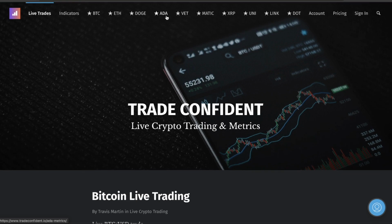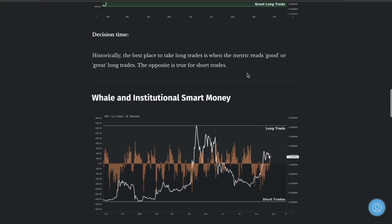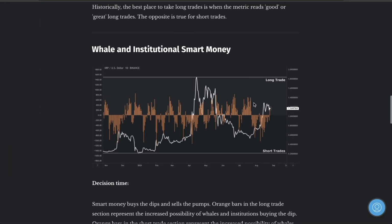All right, let's finish up the metrics here. Moving down, I want to show you the Whale and Institutional Smart Money. We finally got a metric bar to print on the upside here for long trades. Very, very good sign for this to start moving up soon. Now, is it going to happen now? We're going to keep moving down. I'll cover that at the end of this video, a little bit of targets.